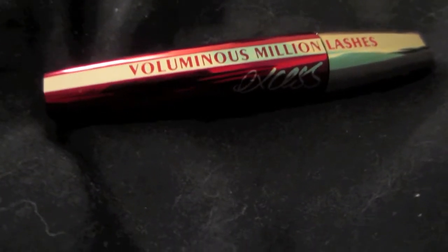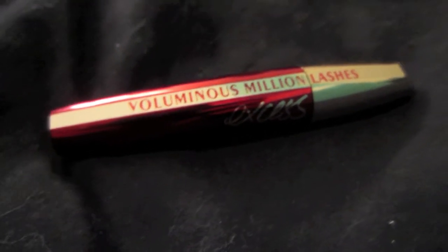Next, oh my gosh, I love this stuff. It's the Voluminous Million Lashes Excess Mascara, and I love their other mascaras before this, but this one is awesome. It doesn't clump. It's perfect with the volume and the length, and I am in love with it.